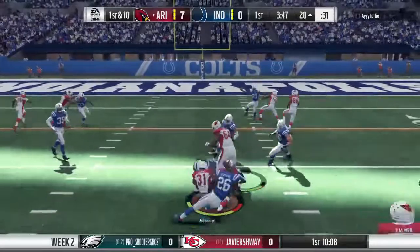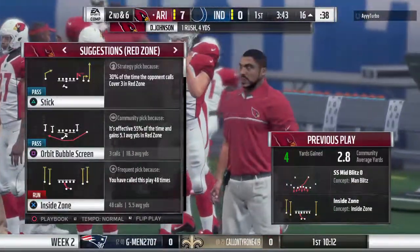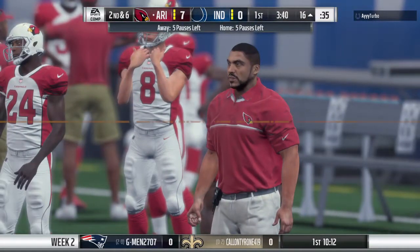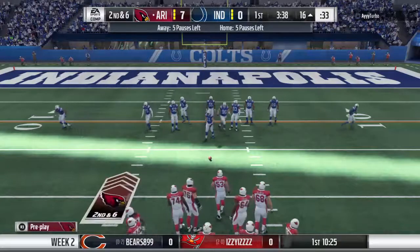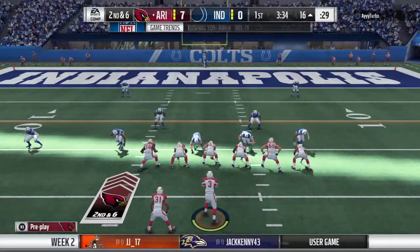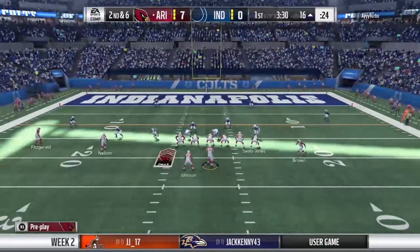Now Johnson. And he's going to fight his way forward here for a modest gain. It's a pickup of 4, and it'll bring up 2nd down. Well, if the coaching staff's doing a good job upstairs, they'll file away what they just saw from the defense right there. They sold out to stop that running play. I'd say keep that in mind. They want to try that again. Go play action, hit them over the top.